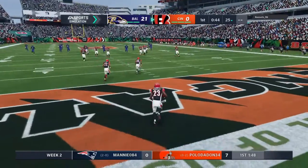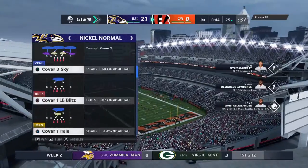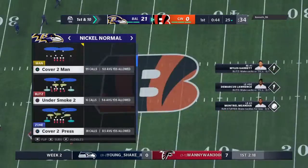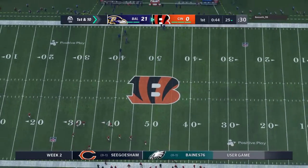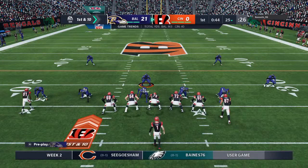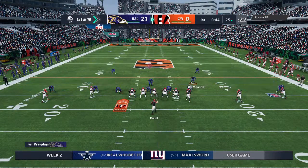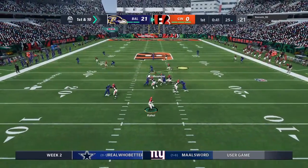And a fair catch signaled for and taken successfully. The Bengals take over 1st and 10 at their own 25-yard line. The Cincy offense about ready to go here on their next drive. They had a great drive going last time. They were moving the ball, and then all of a sudden it just stalled out. So we'll see what they can do here, Charles.